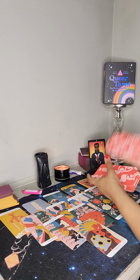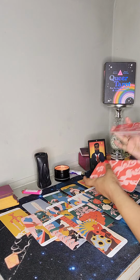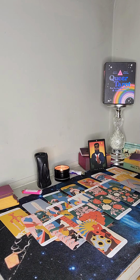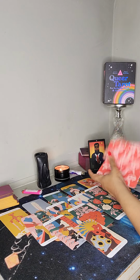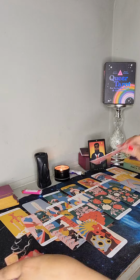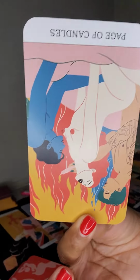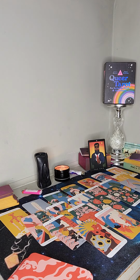What else we need to know about this person putting sex magic on my Cancer Leo cup? This person up here is thinking hard, hard, hard. All it is out here is swords. They want to start this cycle with you again. It's not ended. This is some unfinished business that needs to be tied up. Page of Candles in reverse. They're about to come in real, real fast, and it's about to go bad real, real fast.